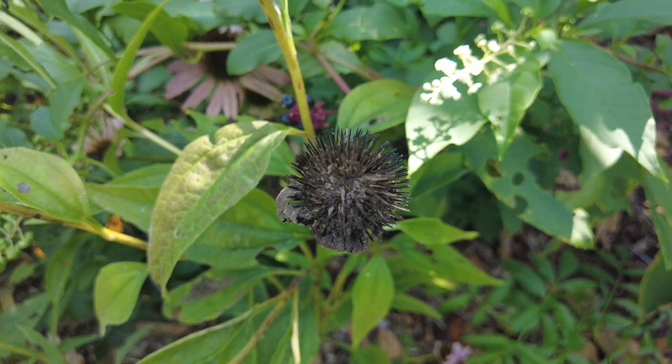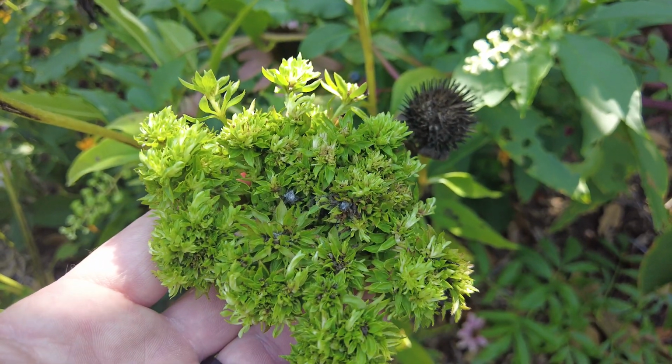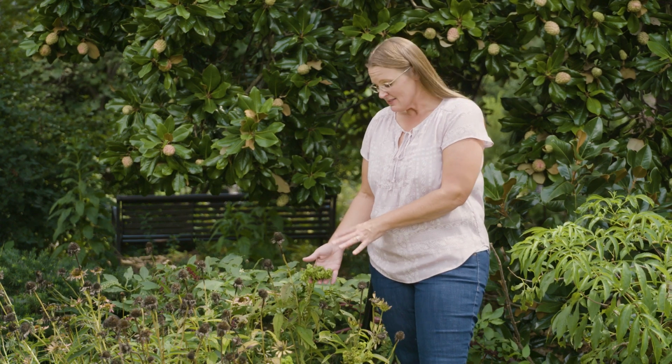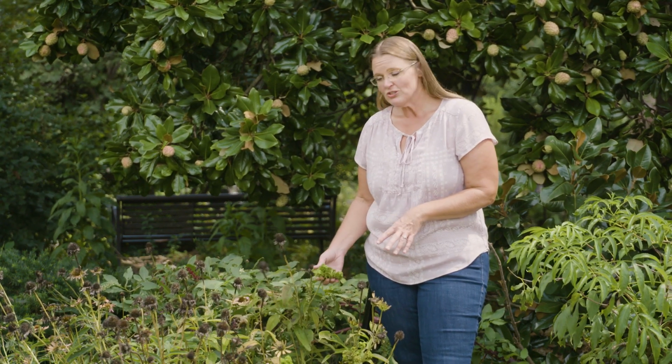But be aware that this is caused by a pathogen that is spread by a leafhopper. So we did take a sample of this plant, this echinacea, into our OSU diagnostic lab and got a positive identification for Aster Yellows. So we do know that we need to remove this out of our garden.